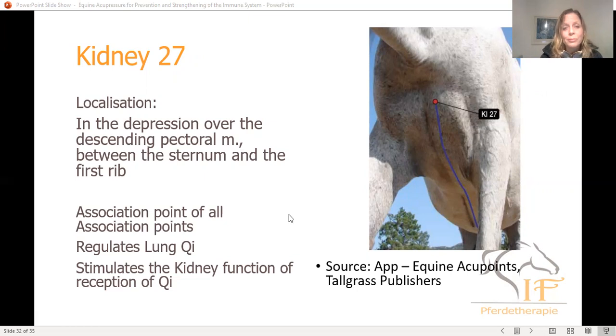What is a bit particular about kidney 27 is that it is the association point of all association points. The association points we looked at in the last session, the 12 points that are connected with all 12 major meridians and the 12 Zang Fu organs. So it's kind of encompassing all of them, which makes sense when you think of the kidney being the place for the chi that you come with, the source chi, and also the essence. It makes the bridge to why we use it for immune stimulation and immune system strengthening.